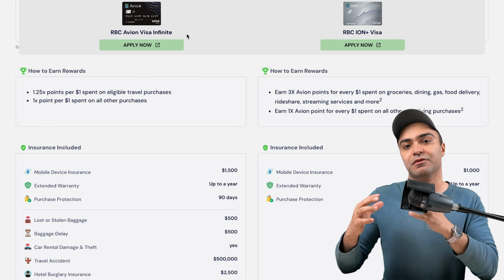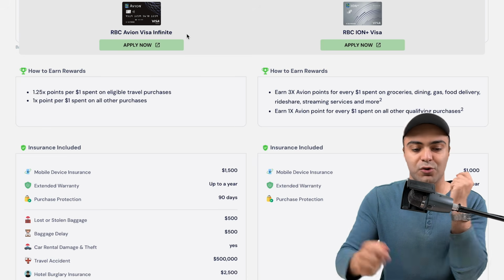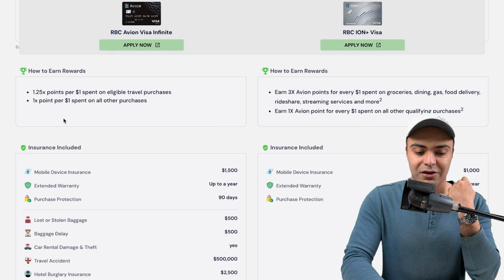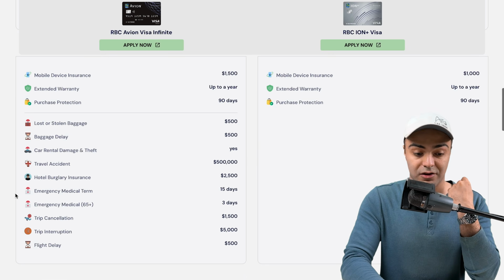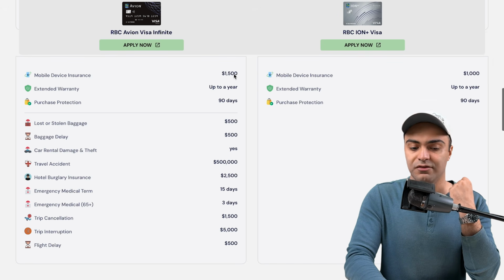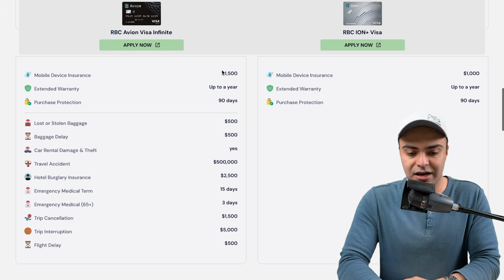So that's the main benefit of having both cards. And of course, on top of that, you do have the best of both worlds. You have a card that gets you a ton of points on everything, and you have a card that has you covered on all of these categories and even has higher coverage on, for example, the mobile device insurance. Now, this is even higher than a lot of the premium Amex cards and what they can get you.